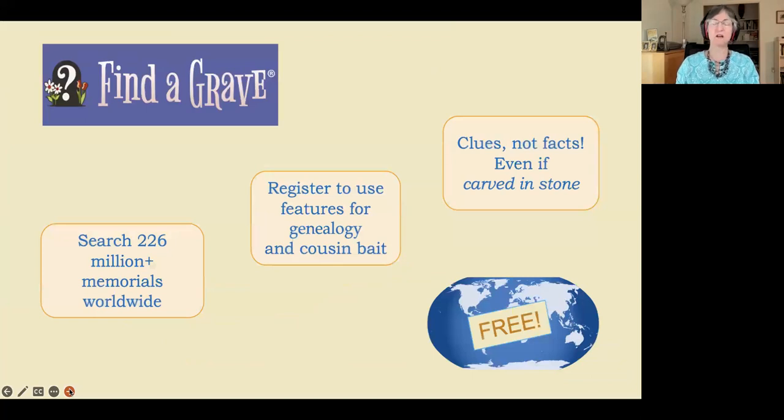For those who are not right up to date on the stats, as of just a couple weeks ago, Find a Grave said they had 226 million memorial pages all around the world. In order to use some of the features that I'm going to show you, you do have to register, but it's free. And remember, anything you see on Find a Grave, including a photo of a gravestone that's carved in stone, don't take anything as fact. They're all clues, and you do have to check things out on your own.